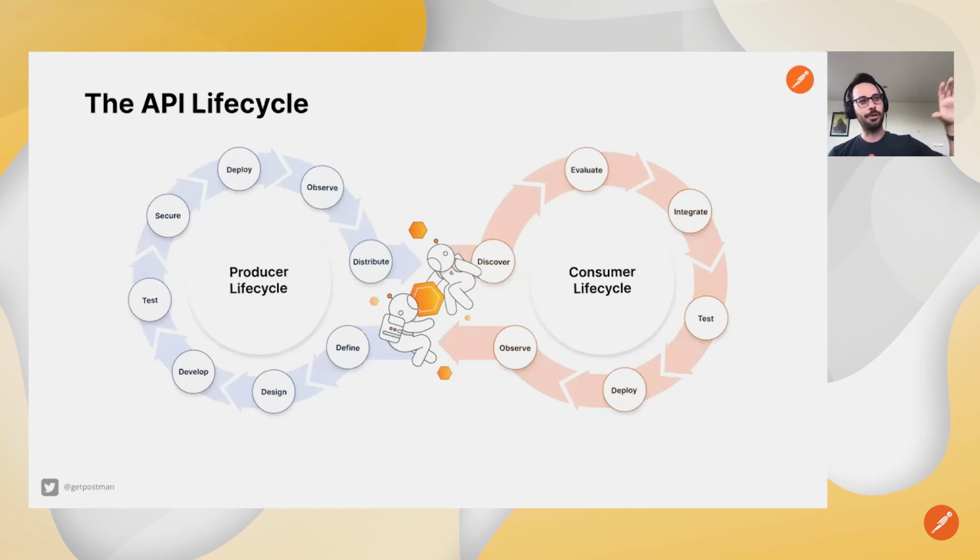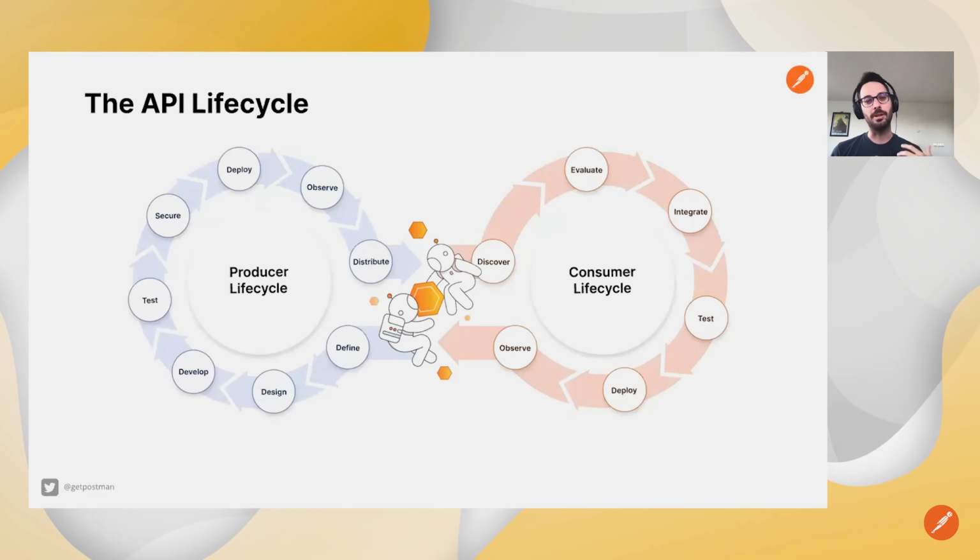So if you're an API producer, which means you're creating APIs for others to consume, think about companies like maybe Twilio, Stripe, all these API-first companies. So you're defining your API, you're developing it, testing it. And when it's ready to go, you can distribute it. And that's the left-hand side. And that's a flow that Postman also supports.